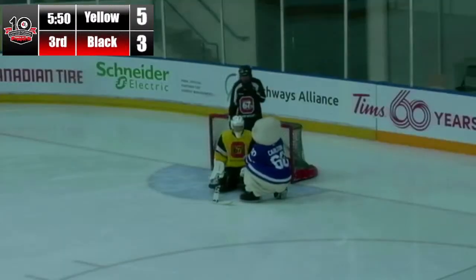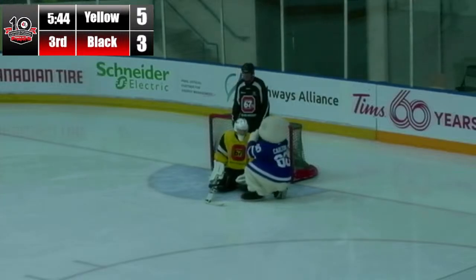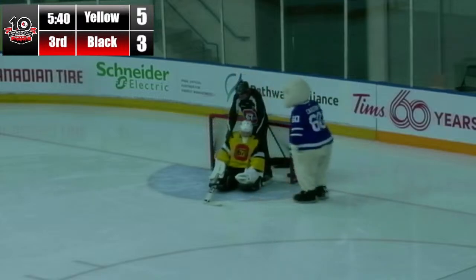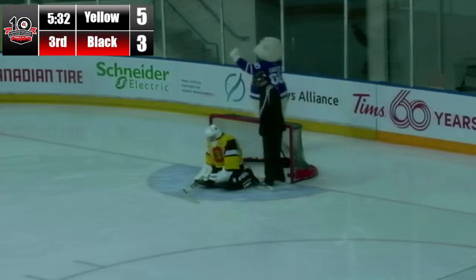Tough break for Team Black as the defender back-checking crashed into his own goaltender, and it took Acosta Pickering out of position to make the save. An advantage taken by Ataka Wilson, who scores the goal and puts Team Yellow up 5-3.